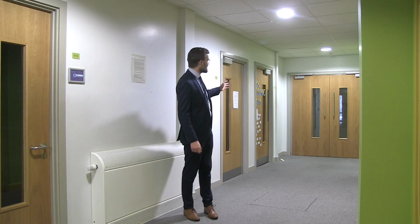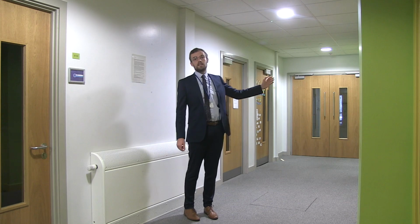Just round the corner from the Pastoral Office, and we're into the secondary SEN area. We have the hub, the ASC resource space, the breakout space, and just round the corner, the living room too. These are some areas that students may access for intervention or at break and lunchtime if they need a bit of a quieter environment.